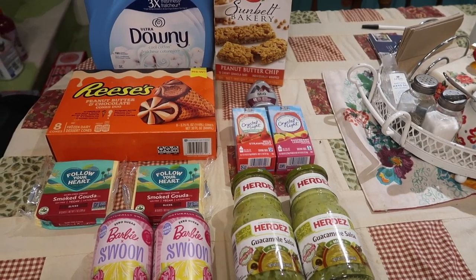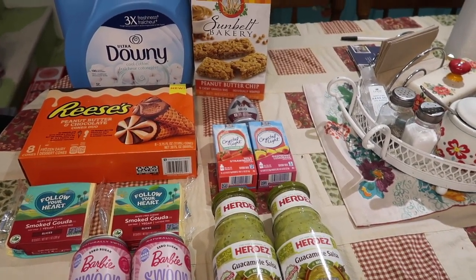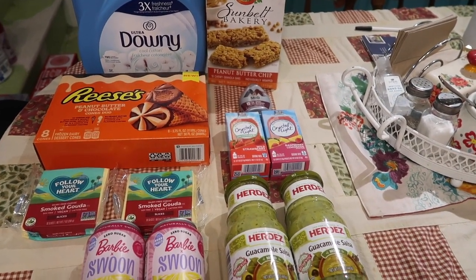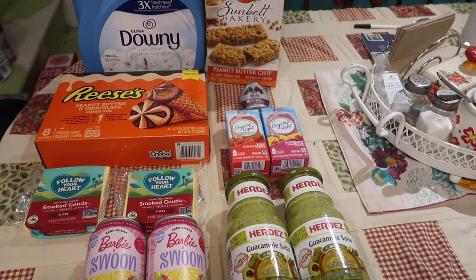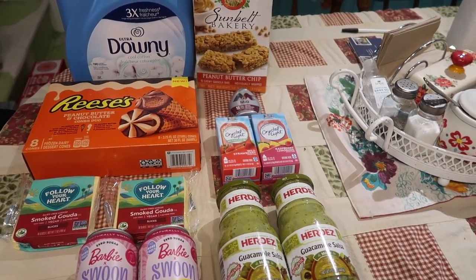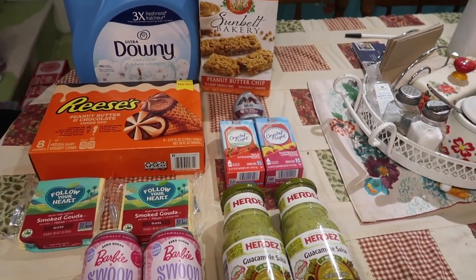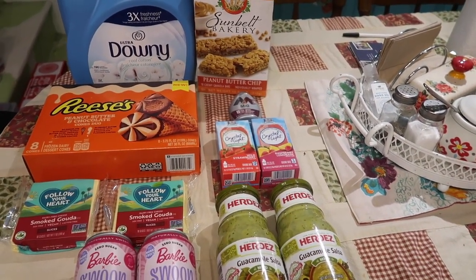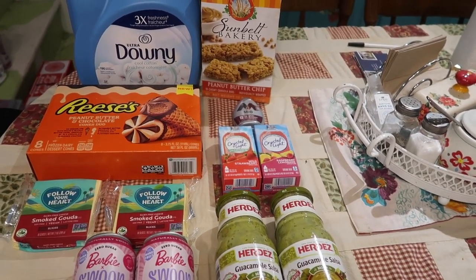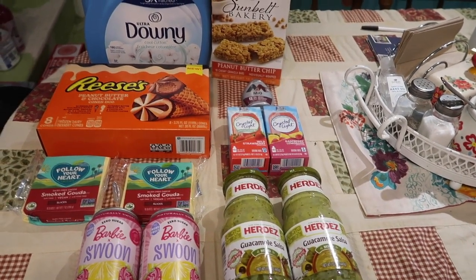So again, I think that Meijer's regular price, unlike Jewel, whose retail price will be like $5 for something that's normally $3 at Meijer or Walmart. So their retail price is normally a lot higher. When I see savings at Jewel, it's almost a 66 or 75% savings that I'll get, because like I said, their prices retail at a much higher price. So at Meijer, getting this stuff for 50% off is really awesome.